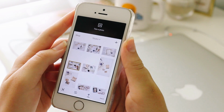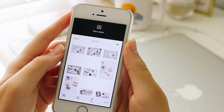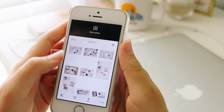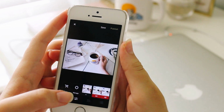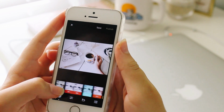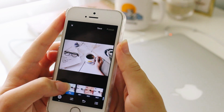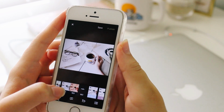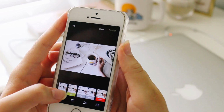So just to show you quickly how I edit photos in VSCO, I'm sure you already know how to use it, but I'll just show you my way of doing it. So I'll upload the photos and then open them. And the filters that I like the best are A6, HB2, and SE3. So I'll choose one depending on how I want the photo to look.